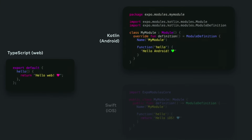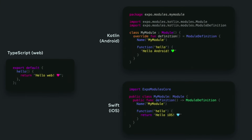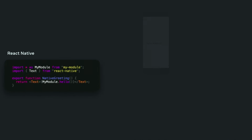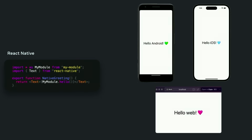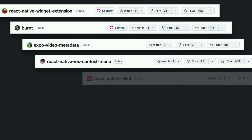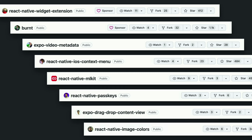Here is an example of a Hello World module where we call a function to receive a greeting from the native code, with implementations for web, Android, and iOS. Then in your React Native code, you can call a single function on your native module and render the platform-specific greeting for each platform. So you can use the Expo Modules API to build additional native capabilities for your own app, or join others in the community who are already using it to share open source libraries.